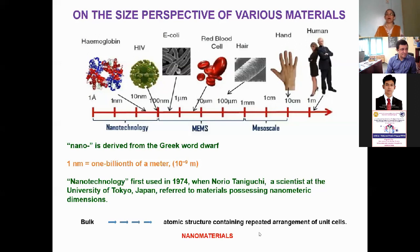The humans are on the rightmost corner of the slide, whereas we have molecules like hemoglobin, which are particularly in the size range of 1 nanometer to even 1 angstrom. So there are proteins, then there are assemblages of proteins forming the viral particles. Then we have our microorganisms. Then there are red blood cells, which are around 7 or 8 micrometers in size. And then we have hair, and a hand, which I have shown.